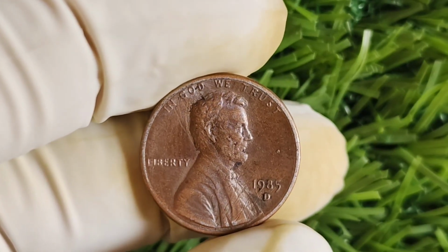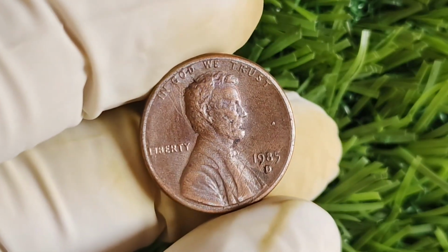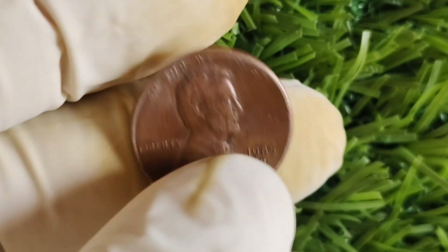Here's where it gets interesting. These double-die 1985 D pennies didn't just sit in someone's pocket. Some savvy collectors noticed the error, and that's when the bidding wars began.